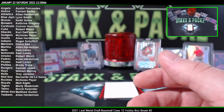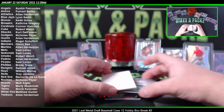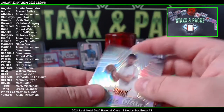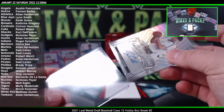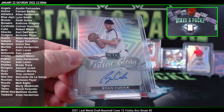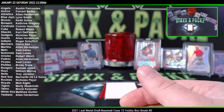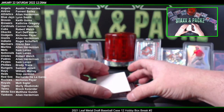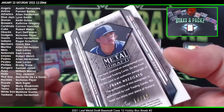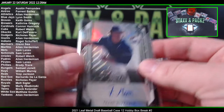The Giants, that's gonna be Allen. Ryan Cusick, Silver Future Stars. Base. The Braves, Atlanta Braves, for Keith Goins. For the Royals, Frank Mazzucato, black to 15. Nice hit. 14 of 15 for Matt Siegler. That's very nice as well.